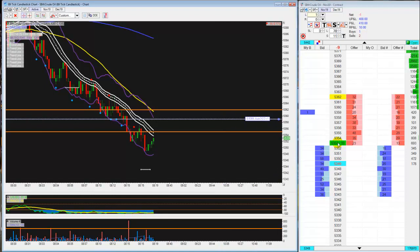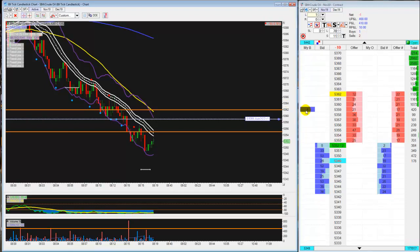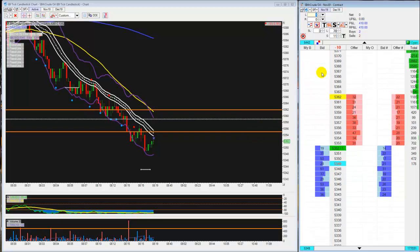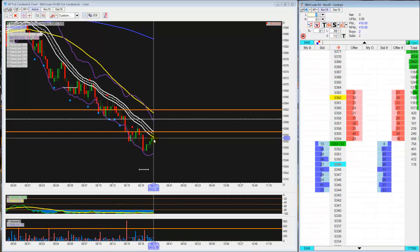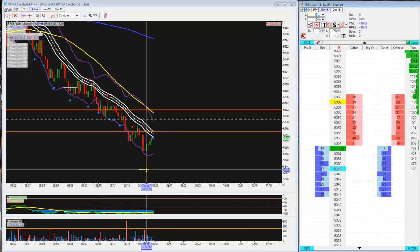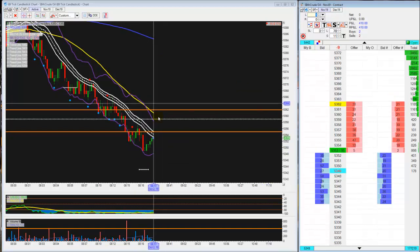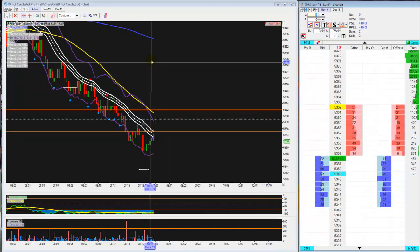40 ticks at 53. 41. It's pretty damn good right there. All right, and out. It's looking kind of like a bottom here. Make back some of my loss from yesterday.